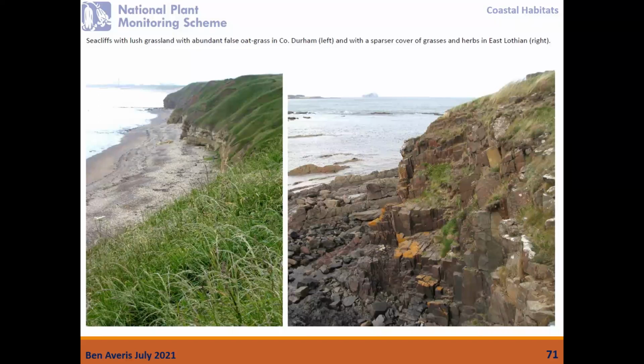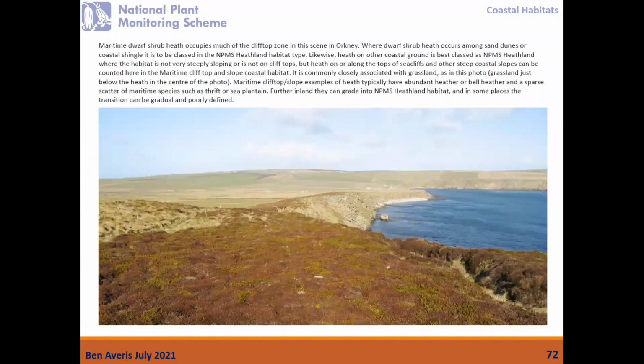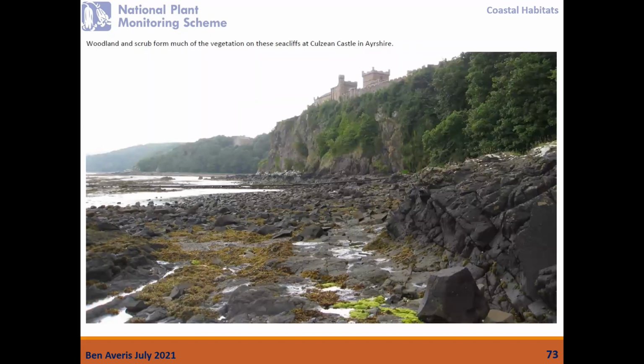So the next picture has got some heath. So cliff top heath. This is on Orkney. This again can be accommodated. Obviously if it goes really far inland away from the cliff edge, then you'd be looking at NPMS heathland habitat. And one can go gradually into the other, and exactly where you would put the cutoff is a bit subjective really. If it was just what we can see here, I think that would be fair enough to keep it in the maritime cliff one.